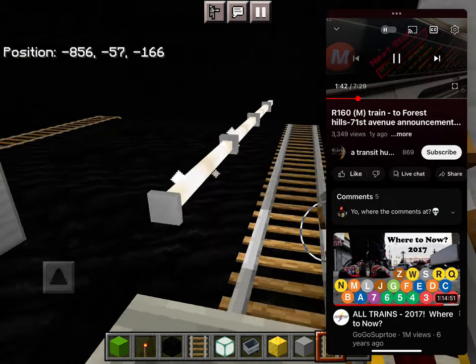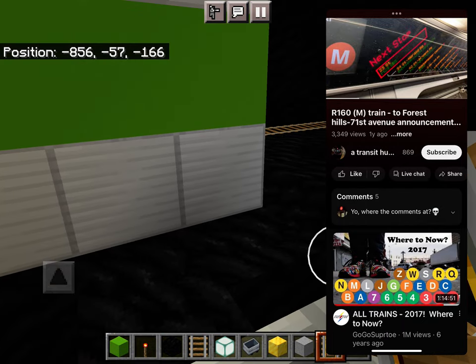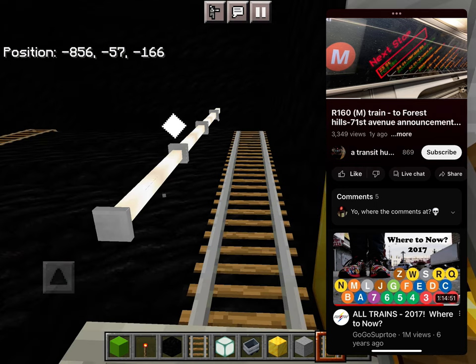This is 23rd Street. Transfer to the M23 Select Bus Service. This is a Queensbound M local train. The next stop is 34th Street, Herald Square.